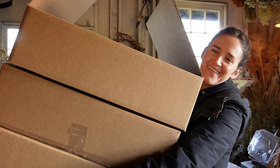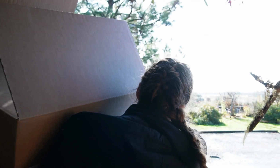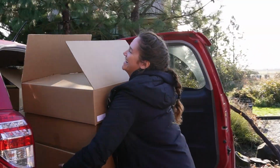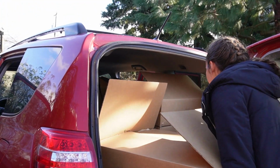All right, these are the last ones. And then we're all loaded up. Do you think we're gonna fit them all in? Yeah. Oh, geez. Oh, careful. This is what happens, I have to carry and then Beth videotapes me. It is way harder. You might have to turn some sideways.